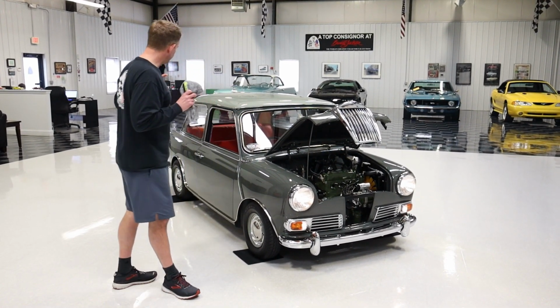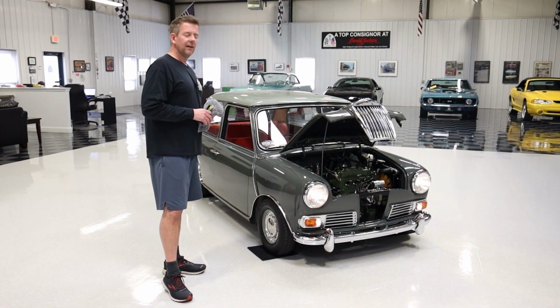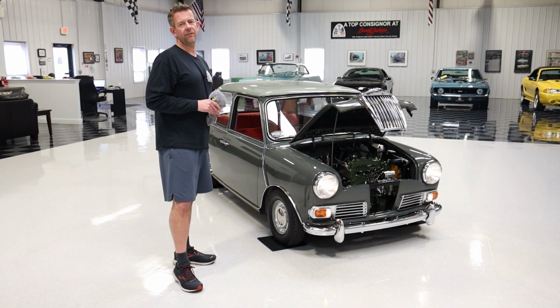This is a spectacular car. It is a great opportunity. We'd love to see somebody sit behind the seat and drive this baby down the road and have the time of their life.